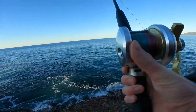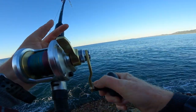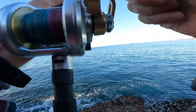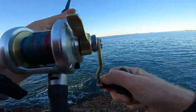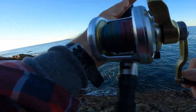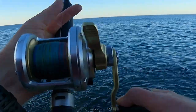So it's now just on 7:30, and I've got my second fish hooked on the second bait. Yeah, it's a long tail again. What a day. Okay, I'm not letting you go.